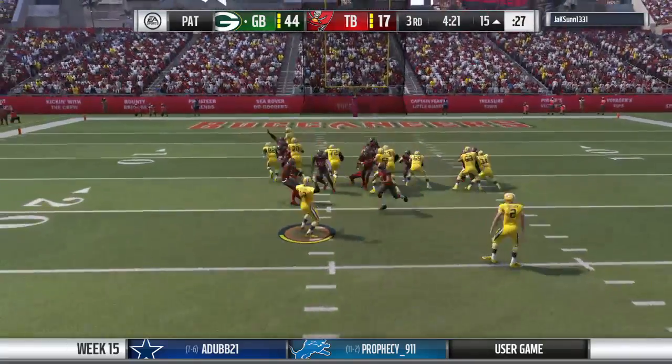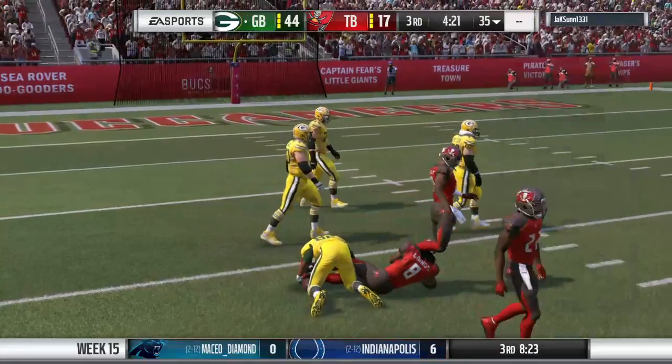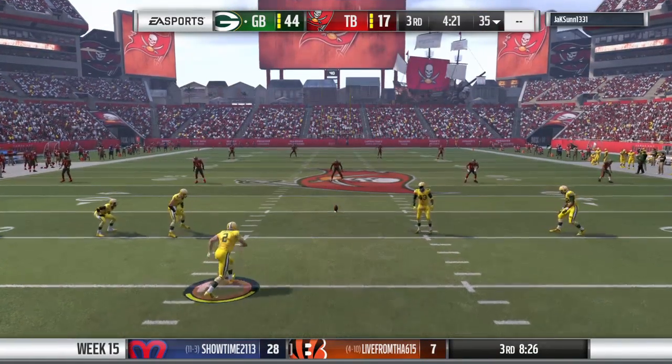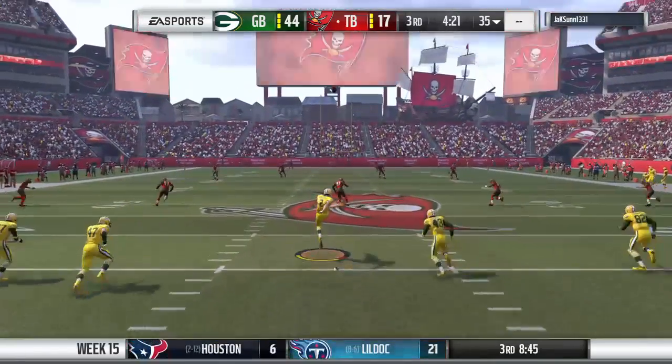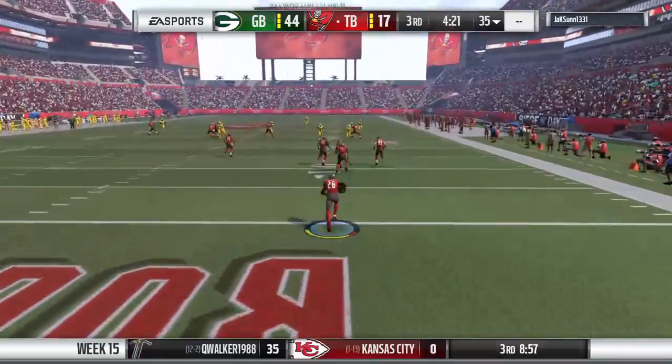Oh, and it's a fake. They'll try and throw for it. Over the middle, Rodgers has it. And he is not going to get in there. He stops short of the goal line, and the lead is going to stay right where it is. This will be taken to the back of the end zone.